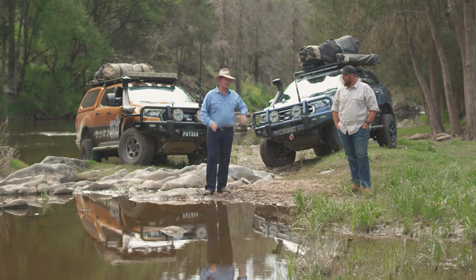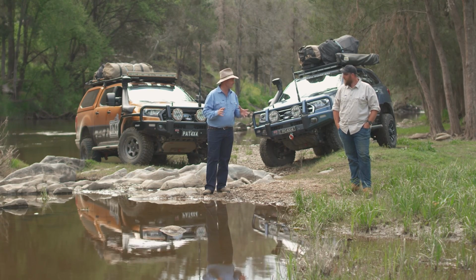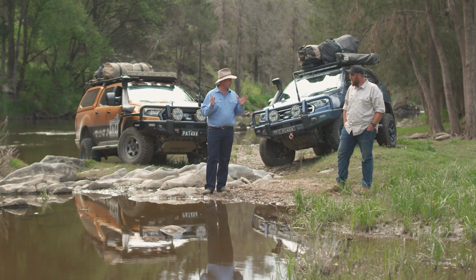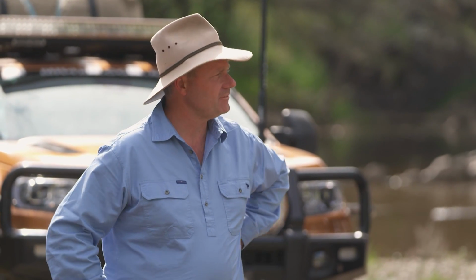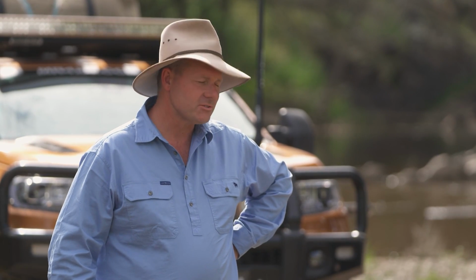Well mate, you have got some wonderful scenery to come through. This is pioneer country and we are going to follow in the footsteps of our Gold Rush pioneers. It is spectacular, not too challenging, but it is a cracking off-road adventure. It sounds really good though, maybe a little easy. Well, it is a fairly gentle touring track for most of the time.